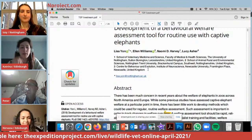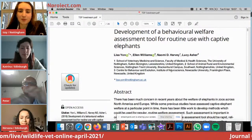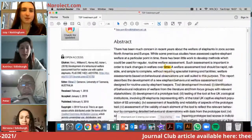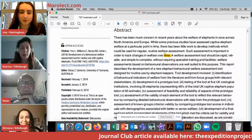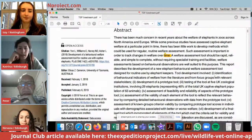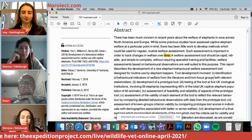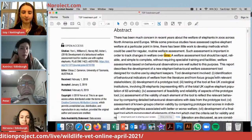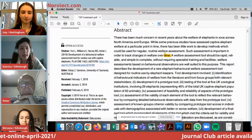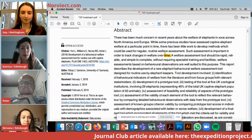If you've not read the paper, don't worry. It's pretty easy in terms of a read, and is not too bogged down with scientific words. So we'll just have a look at the abstract first, which normally gives a good general overview of the paper. In this specific paper, they were examining the welfare of elephants in zoos, specifically across North America and Europe. These probably were chosen because they have similar conditions and similar standards for welfare.